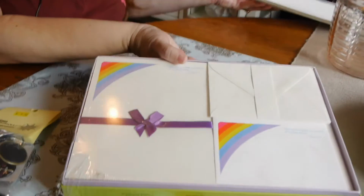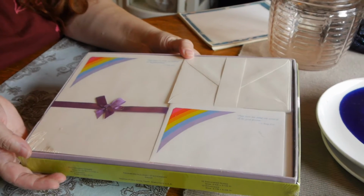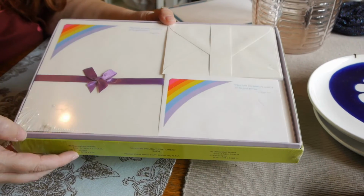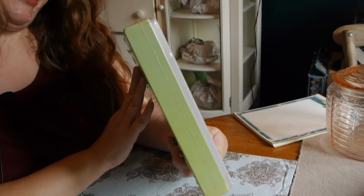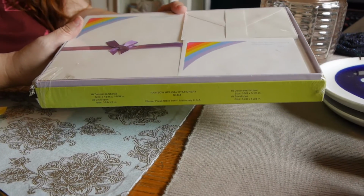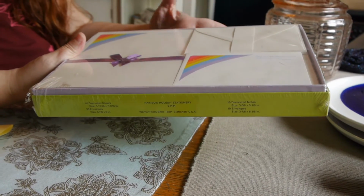This is a box of vintage writing paper with a little bit of scripture here and some rainbows. I thought, as it was unopened, a little smudgy on the wrap here. Let's see if it's by anybody. Rainbow Holiday Stationery. Warner Press Bible Text Stationery, USA. I picked it up for $2 and thought that somebody might be looking for a cheery little pattern like this with a Bible verse.